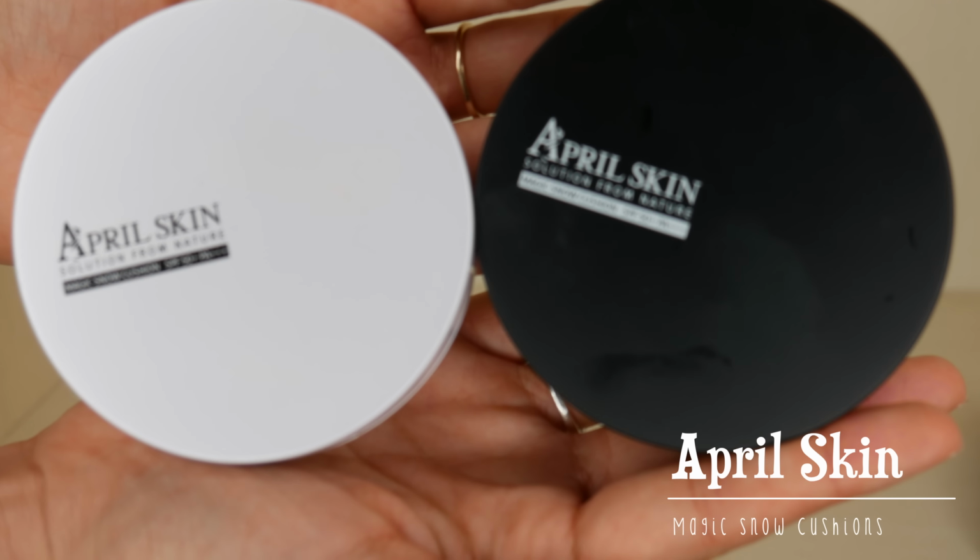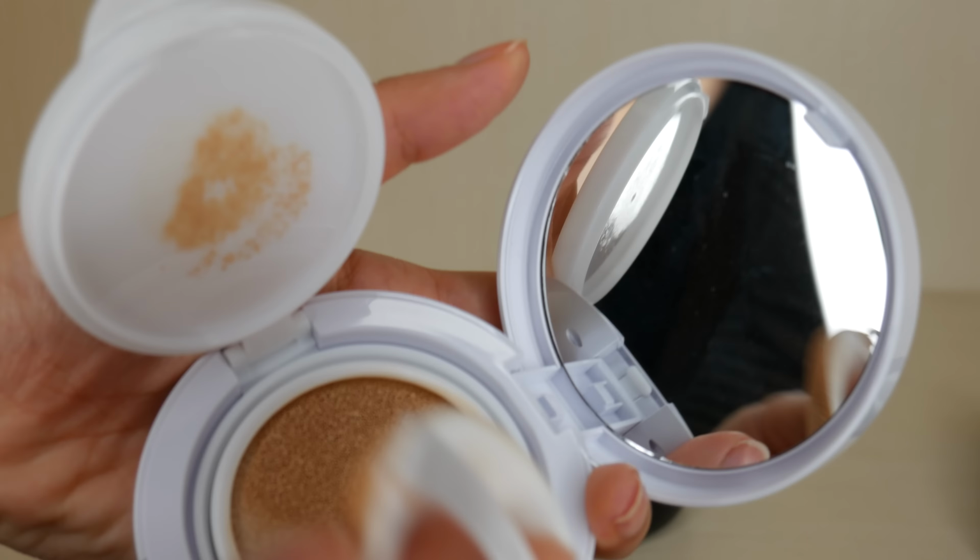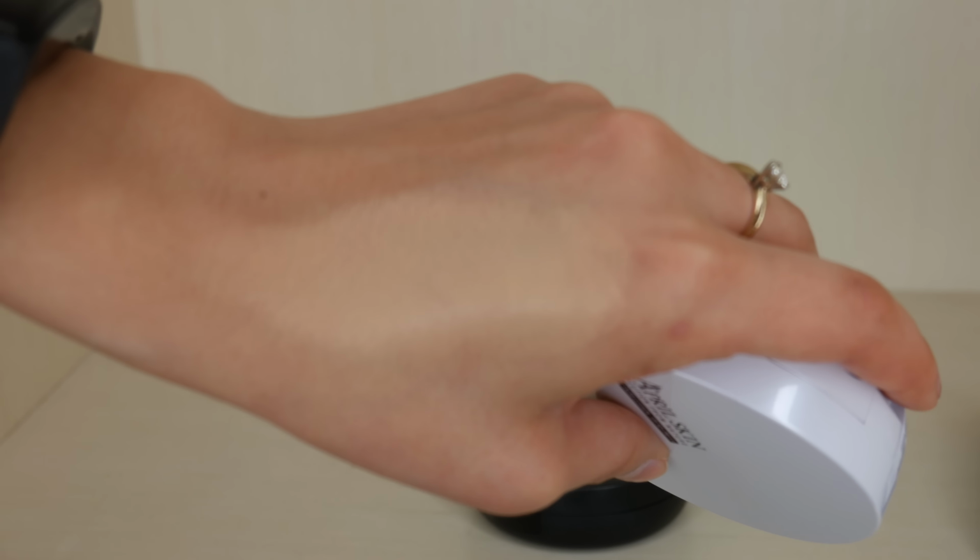Now these next ones are going to be somewhat controversial because they are the April Skin Magic Snow Cushions. These are very highly rated in the Korean beauty world. Seems like a lot of people like them. For me, they were just too heavy. They felt like I had a mask on my skin, and I just can't stand that feeling where you feel like your makeup is sitting on your skin, or your hair gets stuck in it, or dust, or cat hair, whatever you got floating around in the air around you. But this is just too heavy.